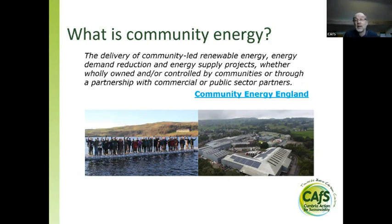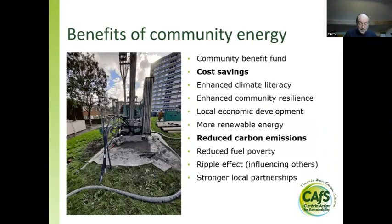And the image on the right shows solar panels on the roofs of James Cropper PLC in Burneside, just outside Kendal. That's a 1 megawatt scheme, and that scheme is owned and run by a community group called Burneside Community Energy, which sells the electricity to James Cropper PLC for use in their factory. I would have given you a wind turbine example too, but I think Steve will probably mention wind when we get to his presentation.